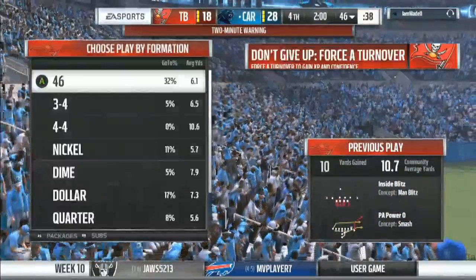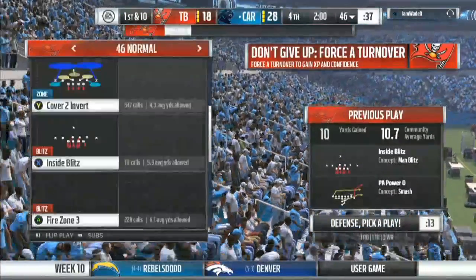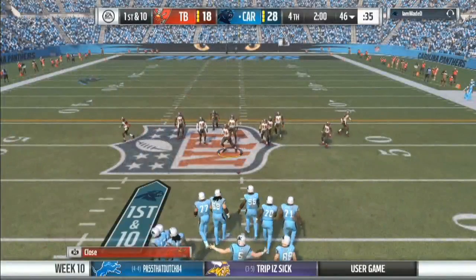Time for a break. We're back to finish this one off after this. Fresh set of downs here.